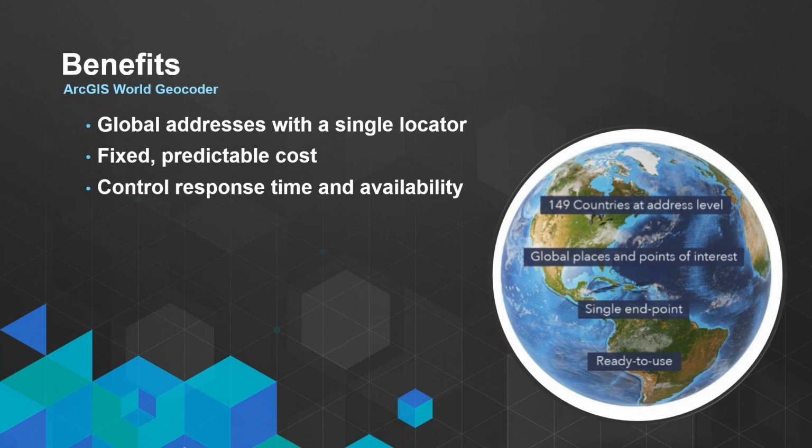So the benefits are, just like you do in online, there is a single locator or single service endpoint for you to work with. As Sarah talked about earlier, this is a one-time fixed cost. Going in, for this year, I'm paying this much to do geocoding. And that's really helpful when you have those moments where you may be geocoding the same address multiple times or for multiple different purposes. Be nice to know that, hey, I paid once, but I can use many times. And as I said earlier, you can control who has access to it or who has availability, and you can determine what is the response time for when I submit requests.